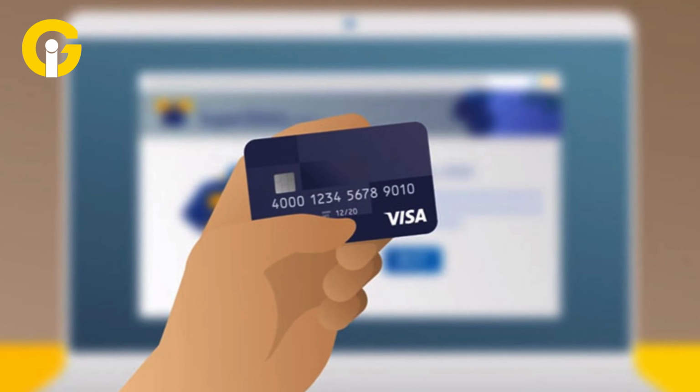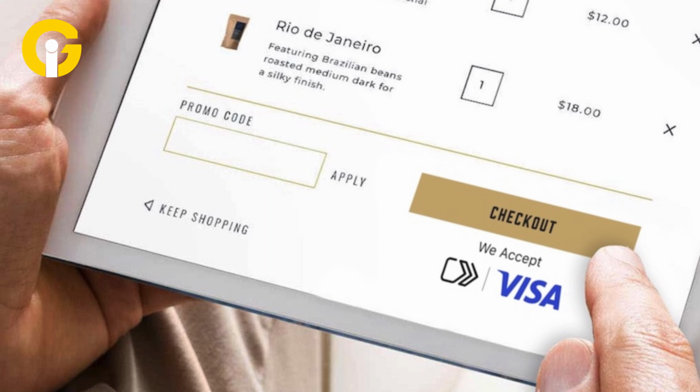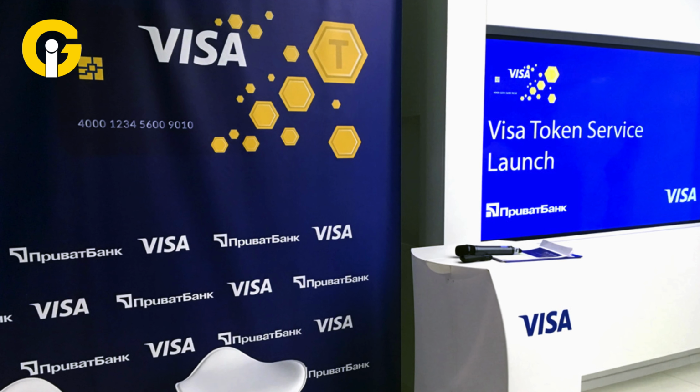Number 5. Visa. Visa cardholders can use the Visa Checkout service to pay online with a virtual account number and a password without entering the card details. They can also use the Visa token service to enable secure and tokenized payments on various platforms and devices.